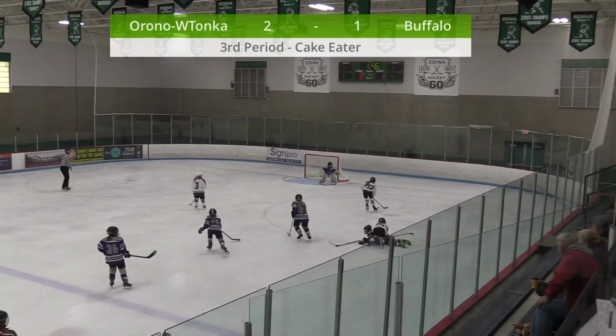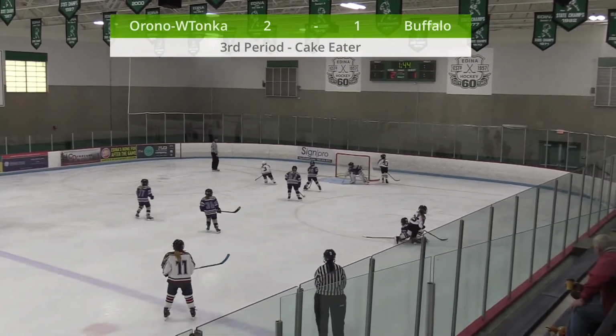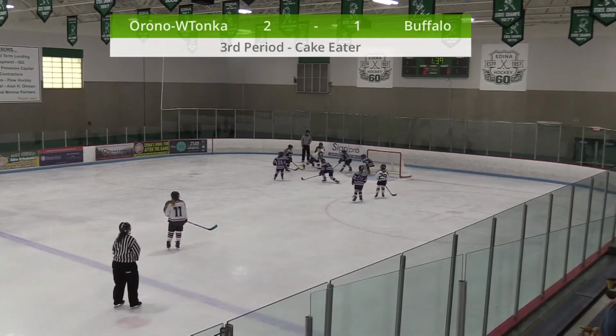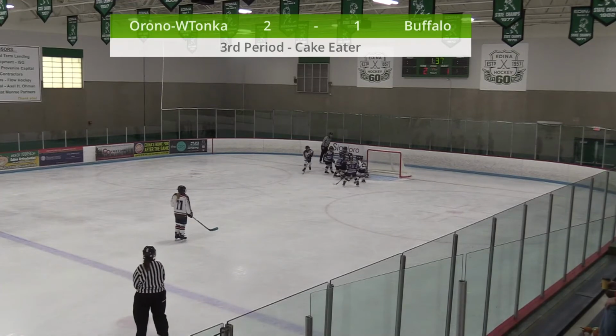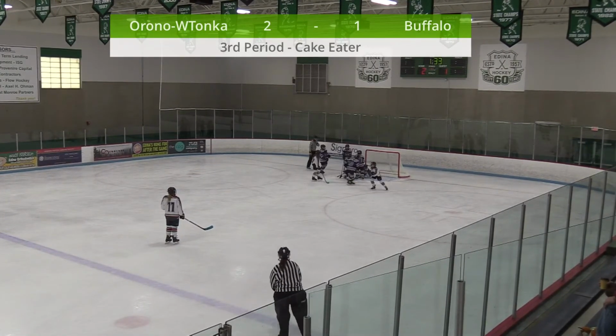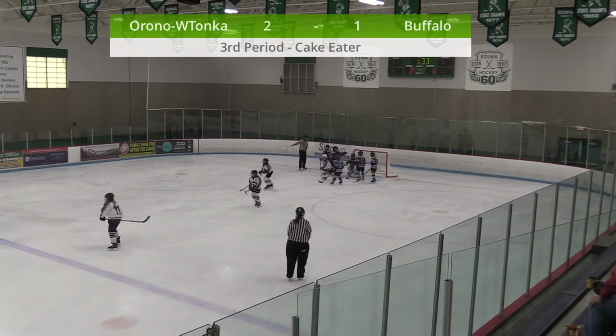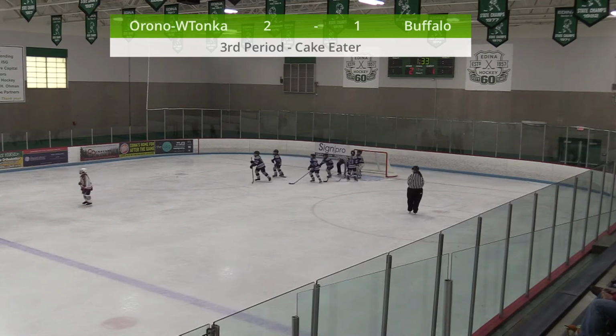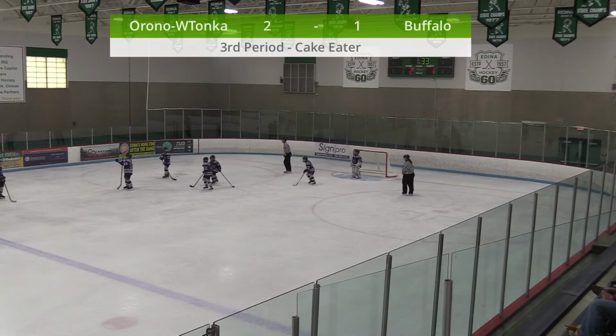1:47 to go in regulation. There's a shot and a save. Ross again with a great save there on a point-blank shot. It's loose in the blue. Puck is still loose. Ross is able to get on top of it. A good job by Avery Ross to find the puck in the scrum. Sydney Ross.